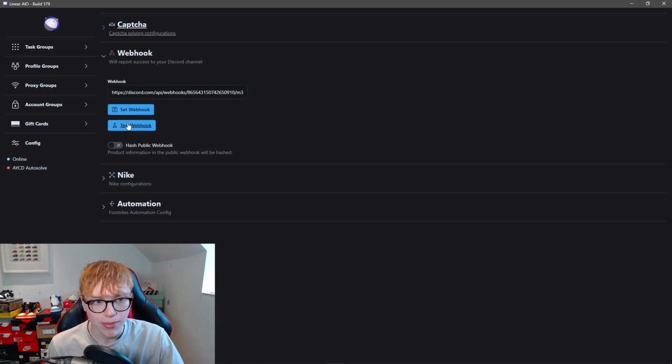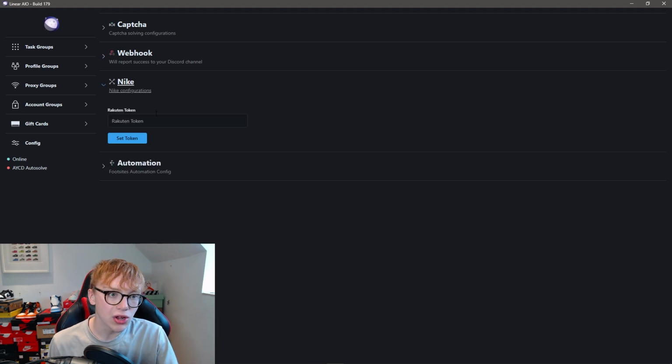Now moving down, we have webhook. Here you can set webhook, test webhook. You can hide your name in the public webhook. Doesn't really matter.